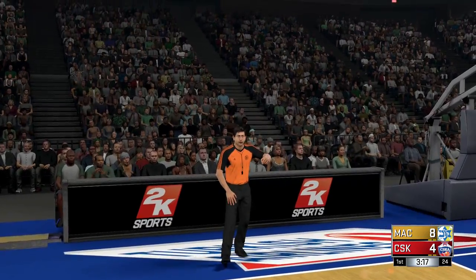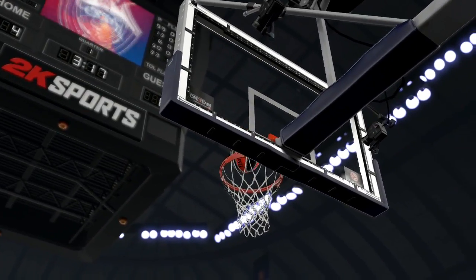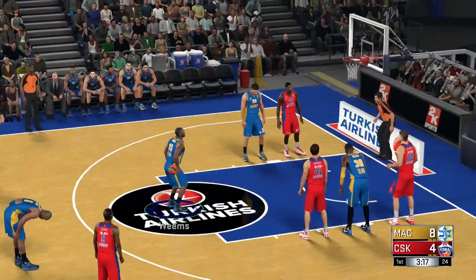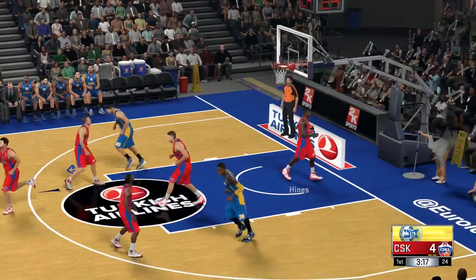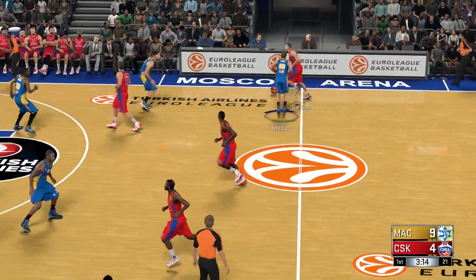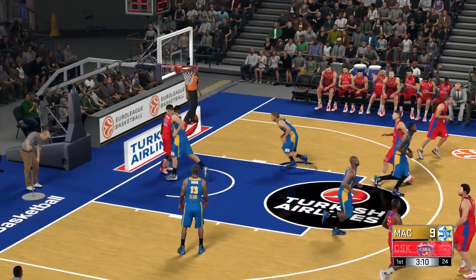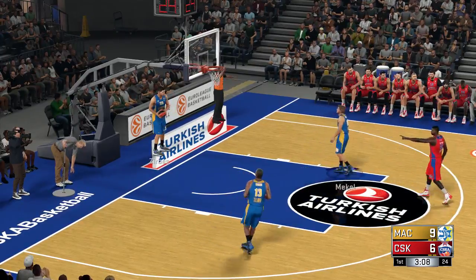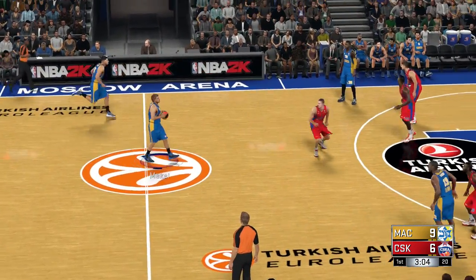It's good, and he drew contact on the shot, so he will go to the line. A 3-point play chance here. He's getting his first free throw attempt of the game here. And that one falls for Weems. And Cska with possession. It's a 5-point game. Here's Hines. Goes up and lays it nice and easy. Excellent execution of the plan there. The first quarter of action, 2 minutes in.